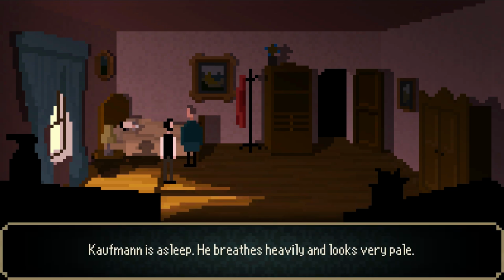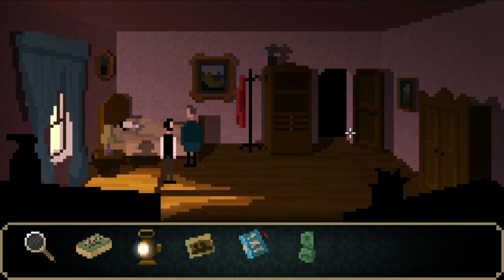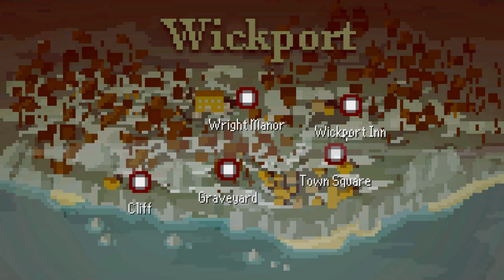Kaufman's asleep. He breathes heavily and looks very pale. Oh boy, tuberculosis. Everyone loves it.